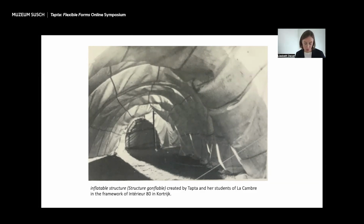In all of these projects, and corresponding to Tapta's own oeuvre, the emphasis is on the interaction between the hands and the materials, between the different creators, and between the artwork and its users.